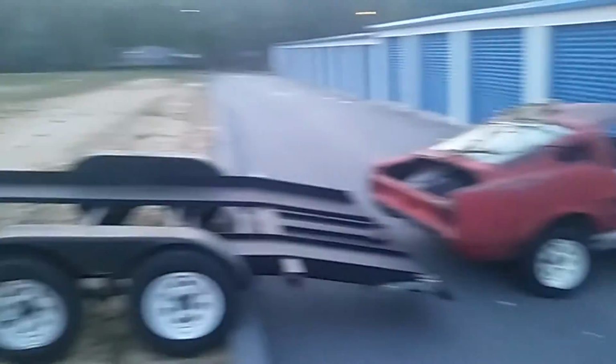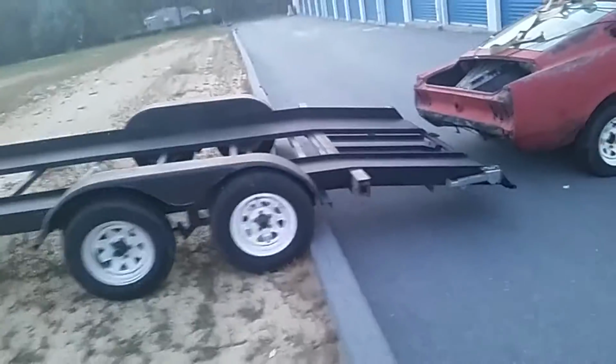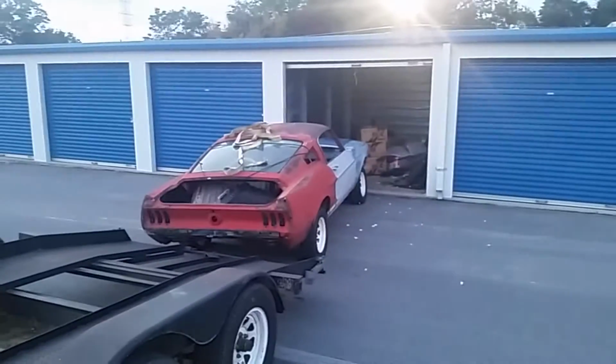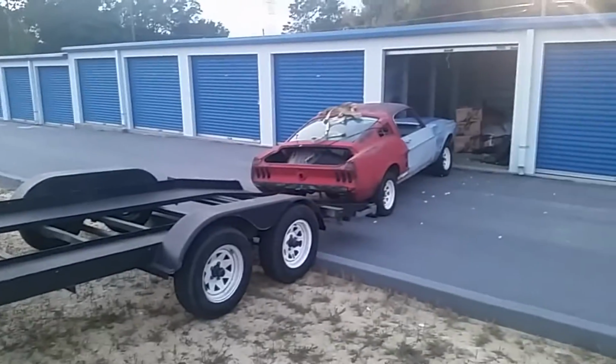Hopefully we don't overpower the winch up the trailer. Over the years, driving a trailer, I've become a makeshift trailer maestro, so to speak. Well, we'll show you how it turns out. Start doing work on that Shelby.